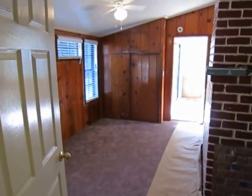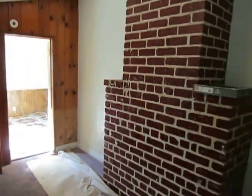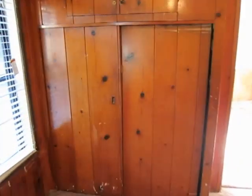And here's a very unique bedroom. It has the brick, what probably used to be a fireplace, right there. Oh, that's the back side of the fireplace in the family room. And that's a closet through there, those sliding doors. So this is the second bedroom we've seen.